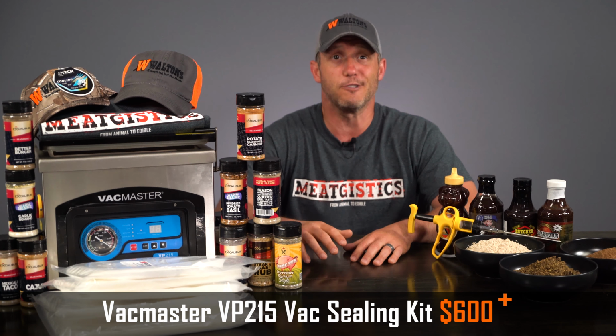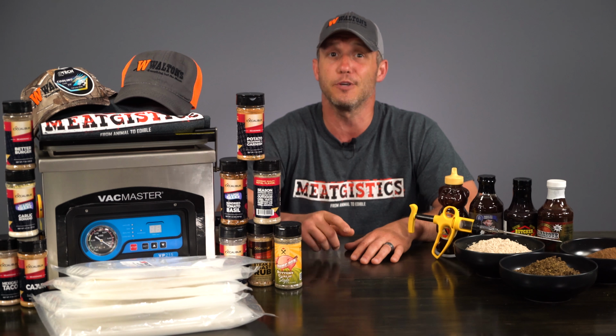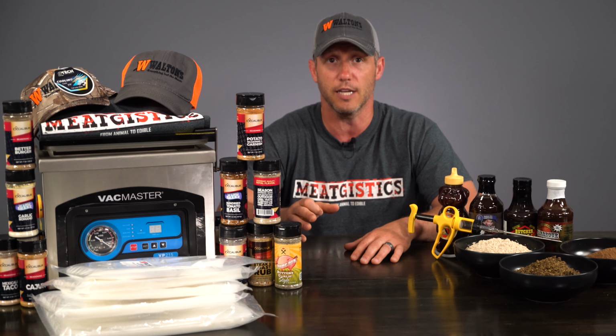The Vacmaster VP215 is a chambered vacuum machine that could work in either a limited commercial capacity or would be perfect for the heavy home user. Chambered machines are generally a little pricier than chamberless vacuum sealers, but you can make up that initial investment as the bags required to use these types of machines are much less expensive than the chamberless vac machines. The VP215 gives you the ability to adjust the amount of vacuum you're pulling. You can set shorter or longer seal times for when you're using thicker bags, and it gives you a vacuum gauge on the front so you can monitor it throughout the entire process. These machines are very well built and will last you for years to come.